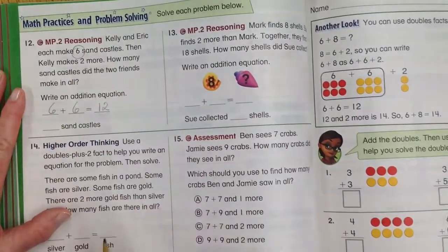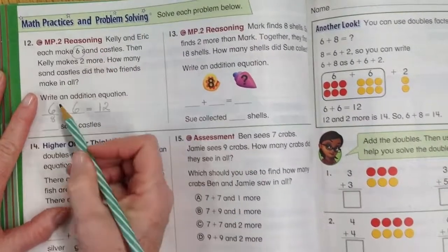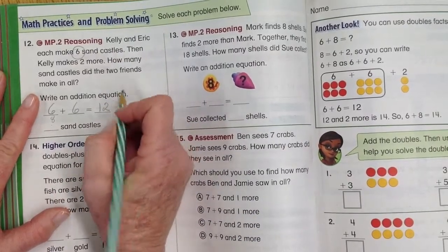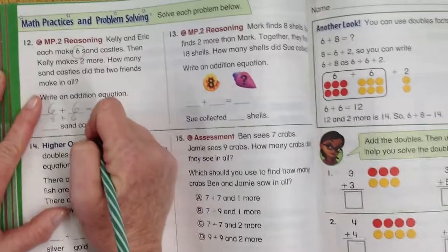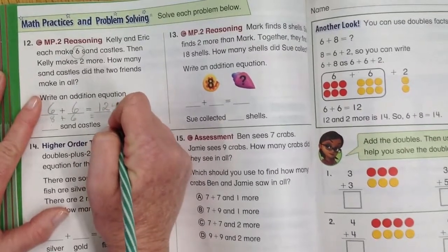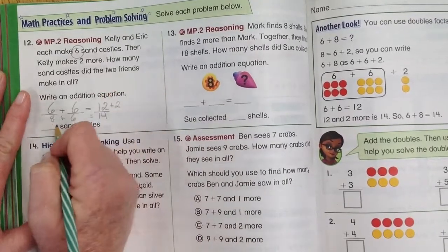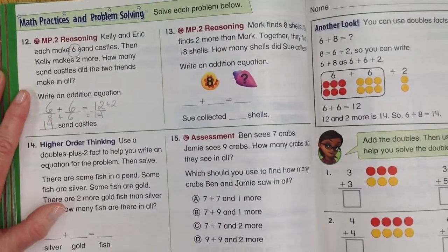Then Kelly makes 2 more. So that means Kelly now is up to 8, huh? If we add 6 plus 2, that gives us 8. So we're going to add 2 more to this. So now we have 8 plus 6, so we're going to add 2 more. 12 plus 2, 13, 14. So 8 plus 6 equals 14 sandcastles.